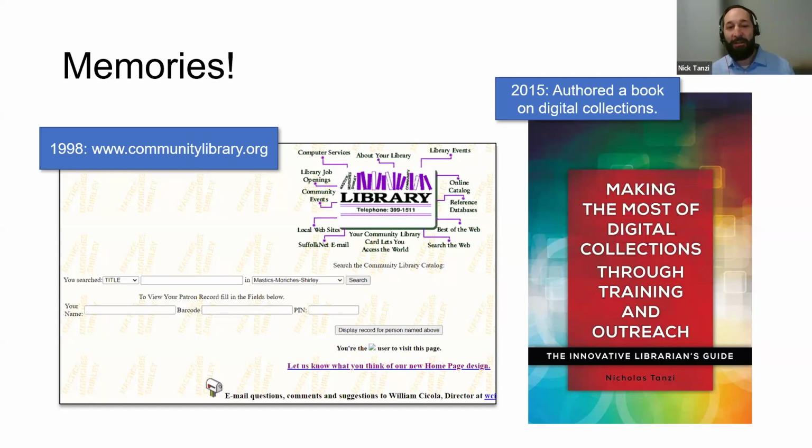We were early in, but we know how the internet changed what we do and how it began our first forays into digital collections, into e-resources. And some of the first things were like reference databases for us, right? Over time, we began to enter into things like ebooks. And then obviously the material types have diversified over time.